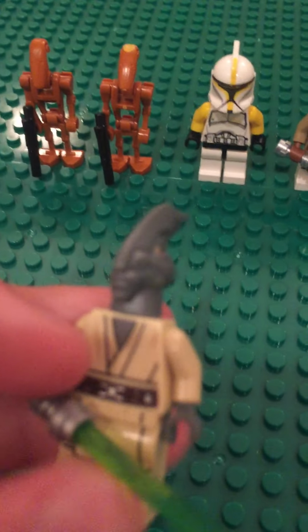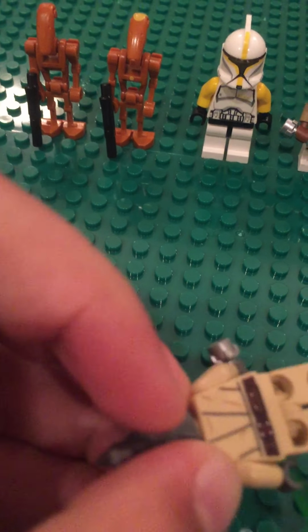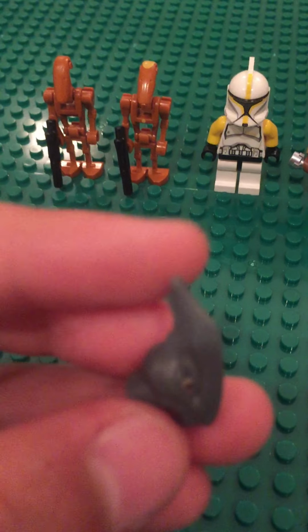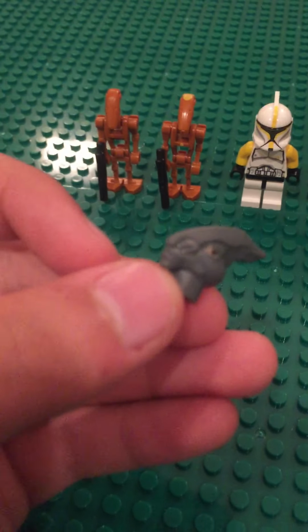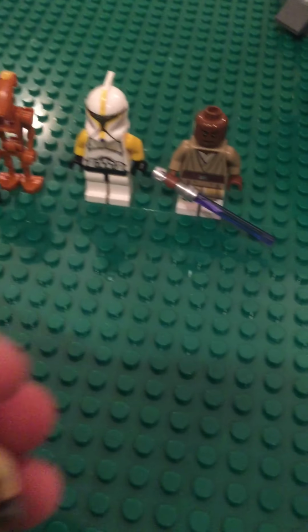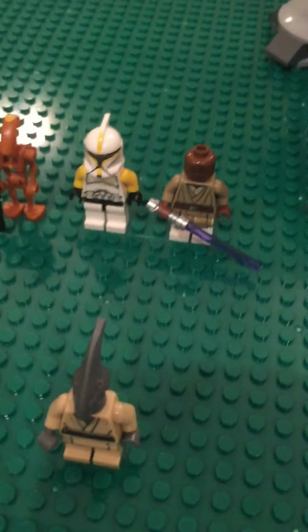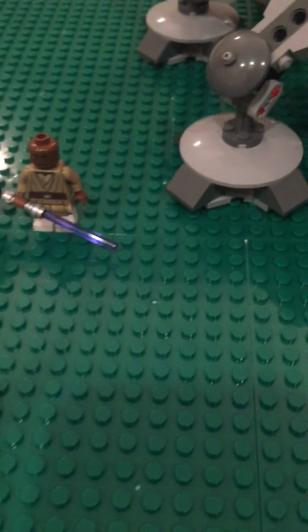So, next up is the Coleman Trebor. This is a head mold specifically for him. It's a great piece. I really enjoy it. You see this dude for about 2 seconds in Episode 2 of Star Wars. He goes to fight Count Dooku and dies. So it was very interesting to get him in a set. He is exclusive to this set and this set only, so that was very nice.